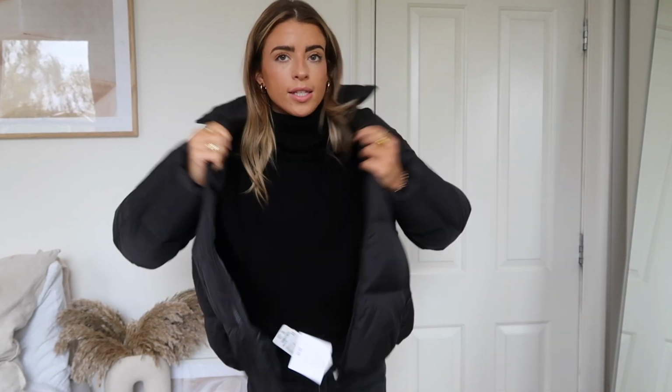So this is a really light puffer, and it's a really good warm light puffer. You know when you're really cold and you're like, oh my god, I need an extra layer under my coat, or I need an extra layer with my jacket, or I need something extra warm. This jacket is what you need.